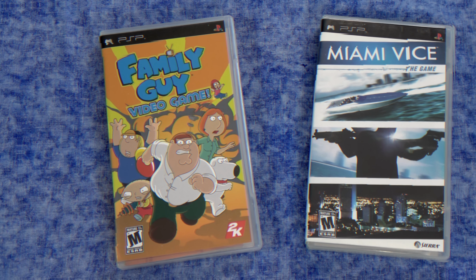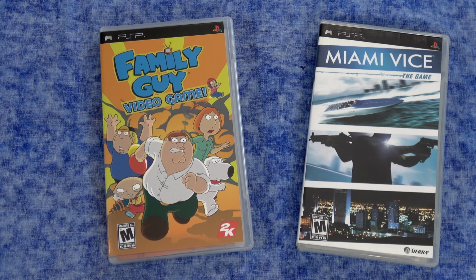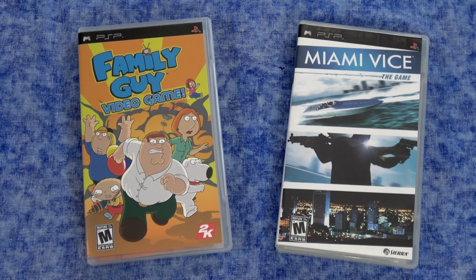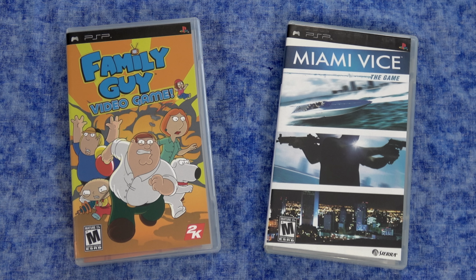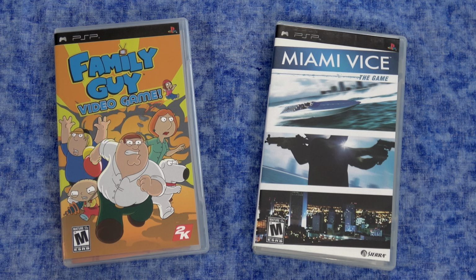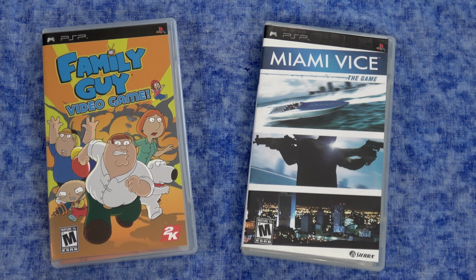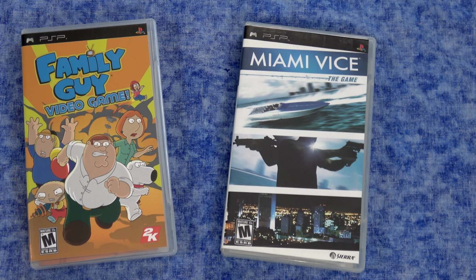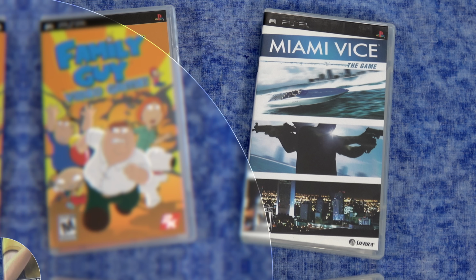A couple licensed games here, including Family Guy, the video game, as well as Miami Vice, the game. Now, I haven't played either of these yet, so I have no idea if they're any good. I will say, though, that if you remember the Miami Vice reboot that happened during this time, I thought it was pretty good. I thought it was okay.